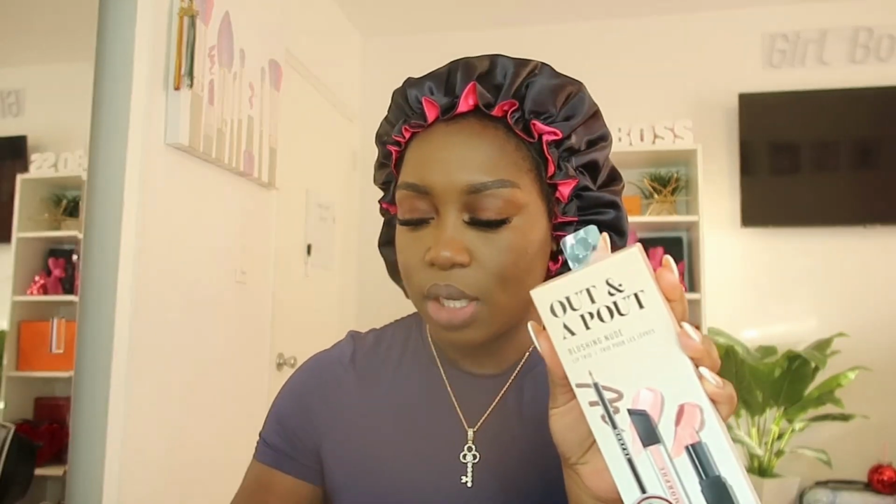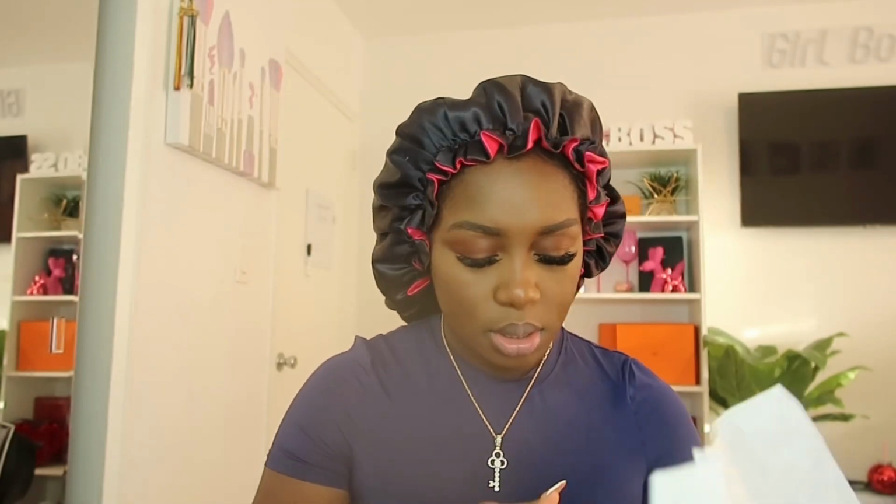So I usually do my own lip combo, but I got this lip kit from TJ Maxx. It's a Morphe kit. So it has the lip pencil, the lipstick, and the lip gloss. So I'm thinking about trying it out. The only thing I might change is the lip liner if it's too light. This is how it comes.